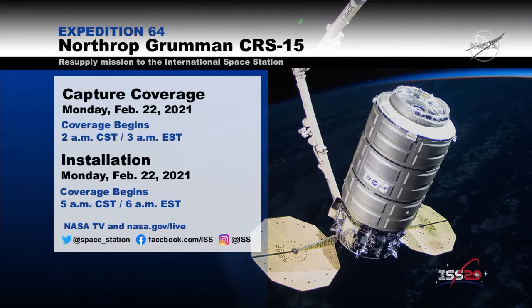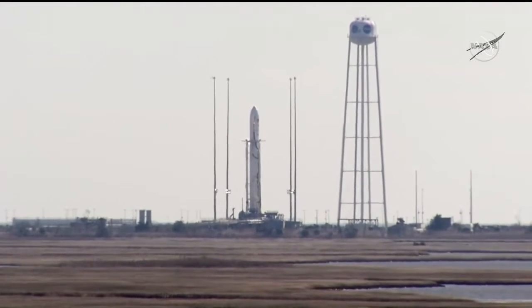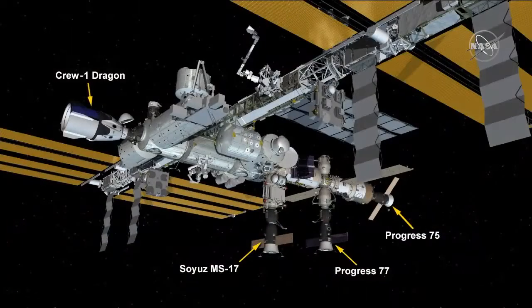Once Cygnus arrives on orbit, it will be one of the several visiting vehicles to be attached to the International Space Station. After it is captured by Soichi Noguchi, robotic operators on the ground will take control of the robotic arm and affix it to the Unity module on the nadir side.